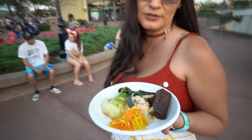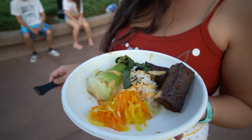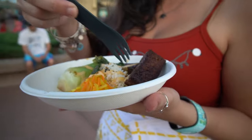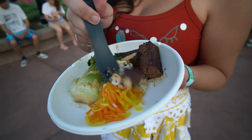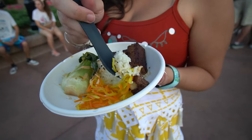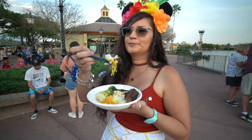In the past, you used to have this giant piece of bok choy, pickle veggies, and some rice. So it was very much like it was in the past, but a lot smaller portion. The short rib feels a little difficult on the fork, so I'm kind of scared. But let's see how this works for us.